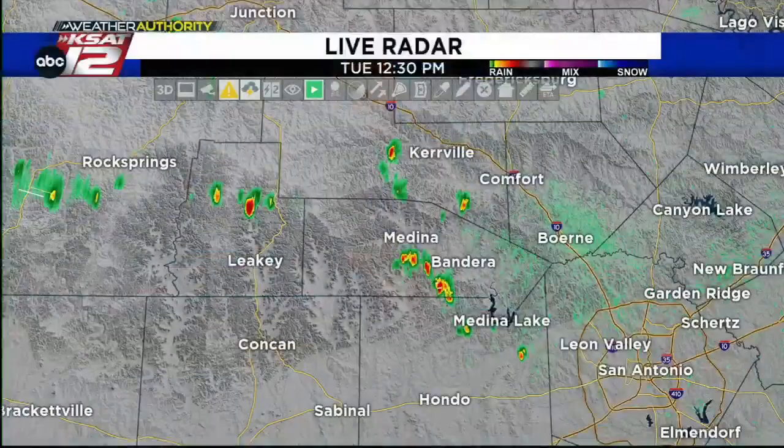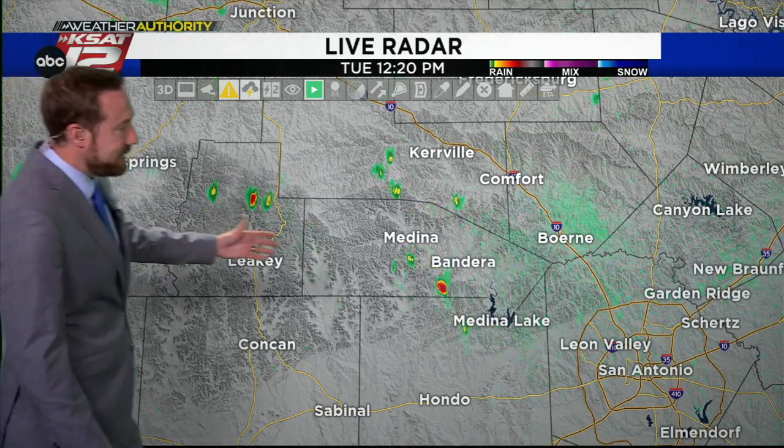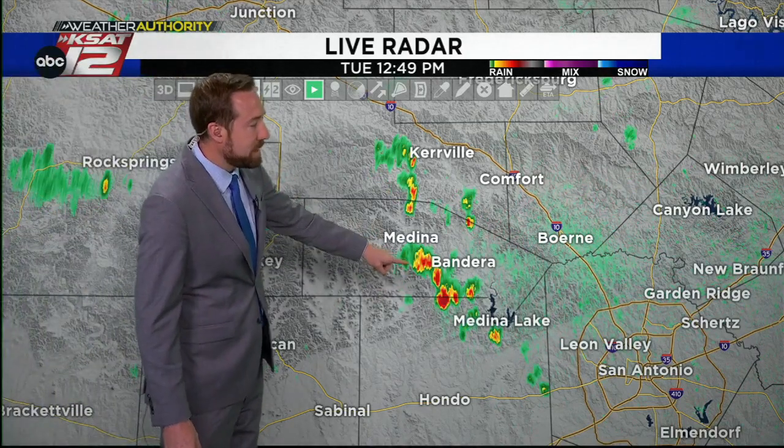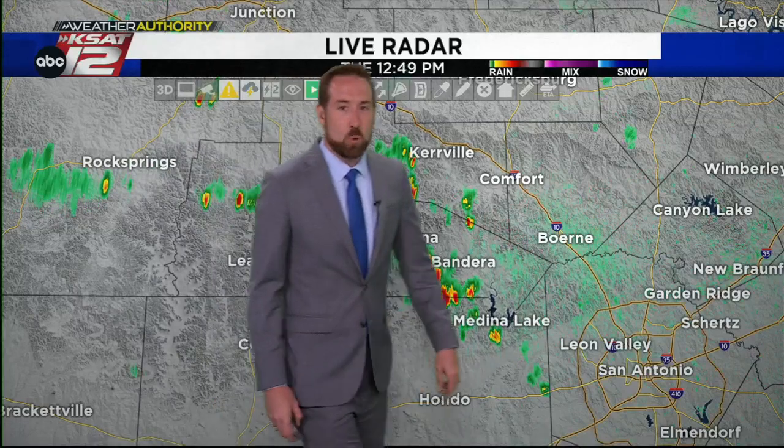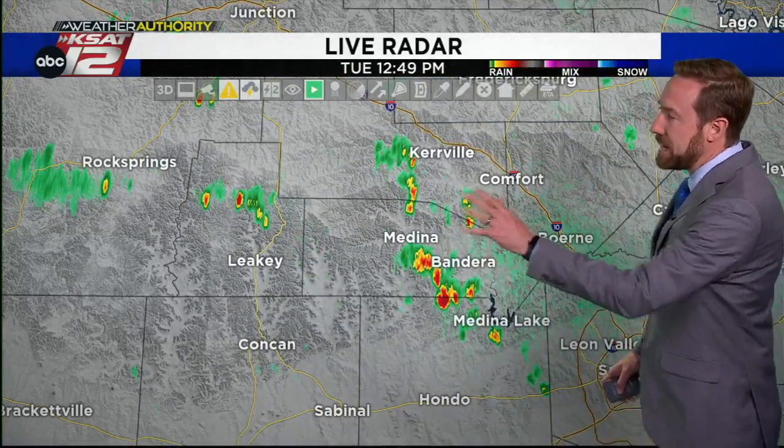And we're going to see a similar type scenario today where we see some of that activity build up and then it moves right along. So let's take a look at the radar right now. We'll show you that there are some showers and storms here around Bandera right now, just to the south and west of you. And man, they're not moving very much. We're not seeing any lightning strikes here, but we could certainly see some lightning pop up with some of these storms, and we've seen that out near Rock Springs.